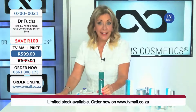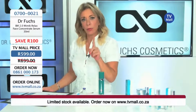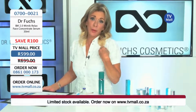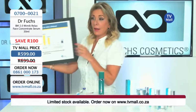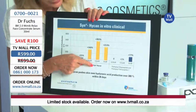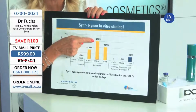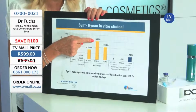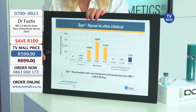It's called Synhyken, and that ingredient pushes the skin-own hyaluronic acid production that goes down after 30. In my age, I would have 20% left. And this ingredient won the European Science Award in 2012. It enhances the hyaluronic acid production in your skin. Look at that. Over 300% within 28 days. That means your skin will look definitely plumper. It will be moisturized, and wrinkles will be filled up from inside.